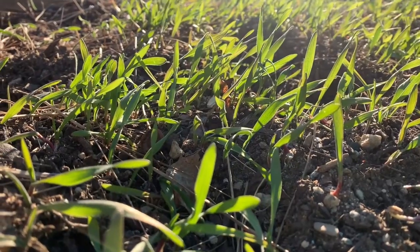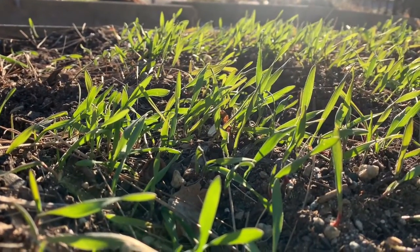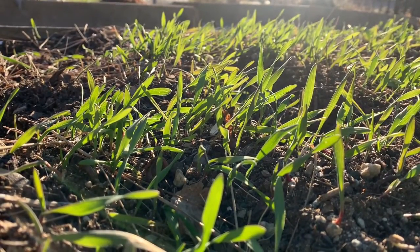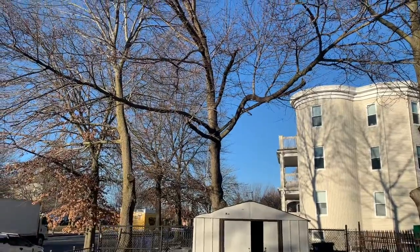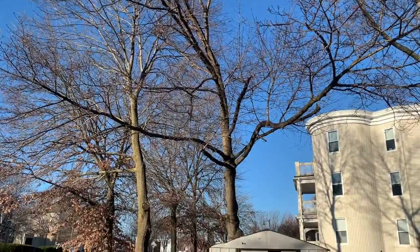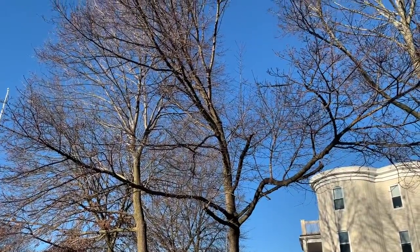So again, I just want to take a few seconds. I want you to observe this winter rye. What does it look like? What is it doing? How is it different from when you last saw it? And then look at our tree. How is this different from our winter rye? What do they have in common? What are they doing differently right now during the winter?